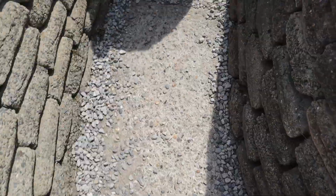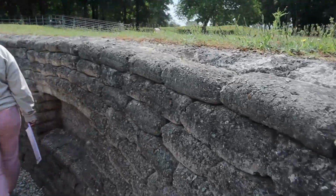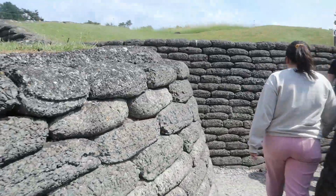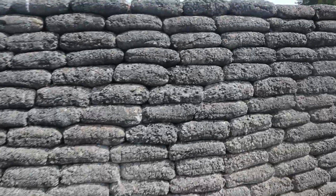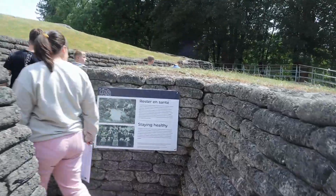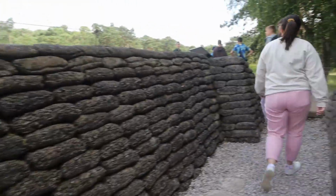As you can imagine, the trenches would have been much higher than they are now, and instead of being made of this rock that looks like sandbags, they would have been made of real sandbags. The stones on the floor would of course not have been there, and instead would have been mud, and the duck board here that you can see being portrayed as concrete would have been wood as well.